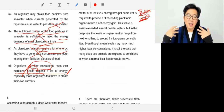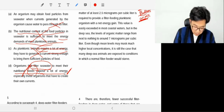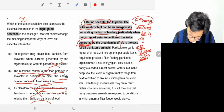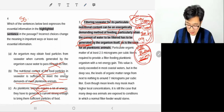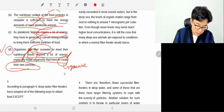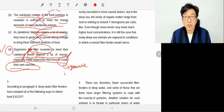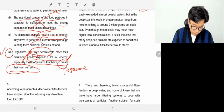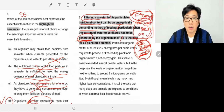This action of filter feeding requires a lot of energy input. Particularly, those organisms that have to generate their own current. Voila. So this part is covered. And they decided to leave out the minor detail, who these organisms are, which is fine. It's a sentence simplification. So D is perfect because it says filter feeding requires a lot of energy, especially when the organism has to create their own current to get fed. Super clear. Question 4, the correct answer is D.